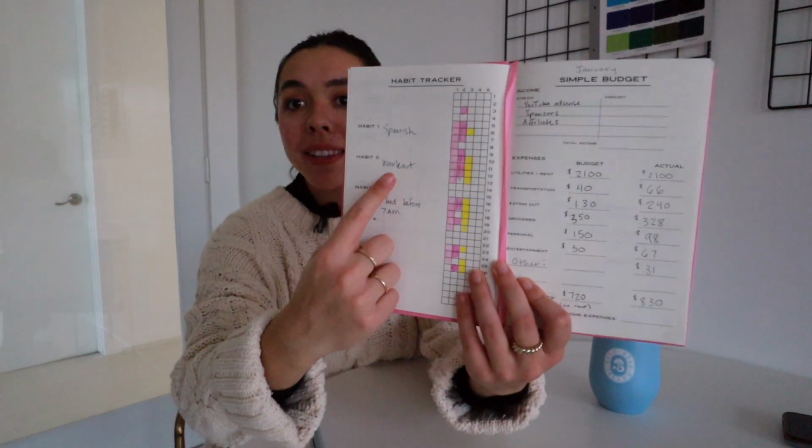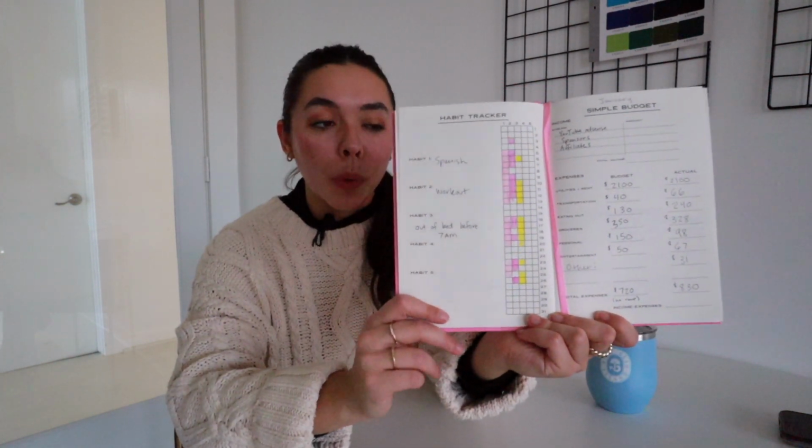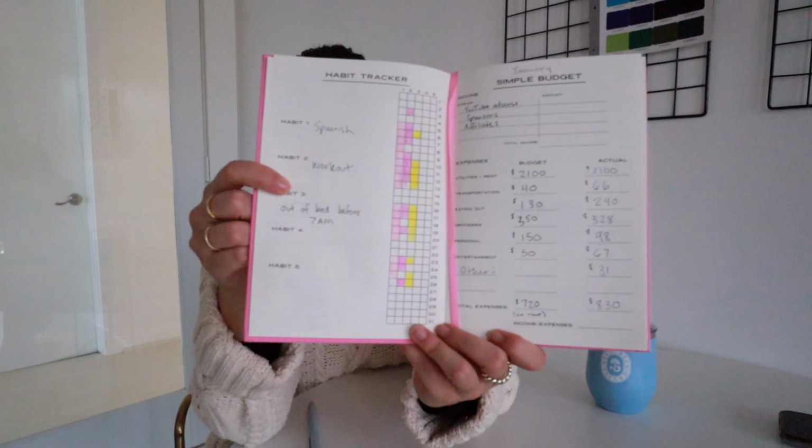So also you guys can see here, I've been tracking my habits and I've been really loving that. I got to figure out what habits I want for February. I'll mention it in a vlog because I haven't decided yet, but this has been super fun and holding me really accountable to waking up earlier, working out, and learning Spanish. And it just looks so cute as well, which we love.